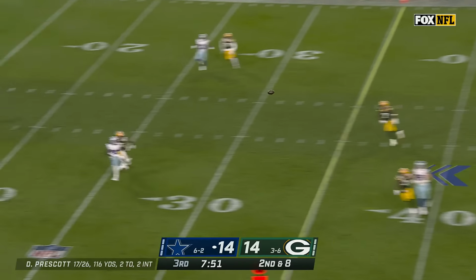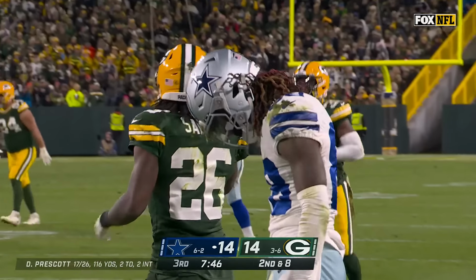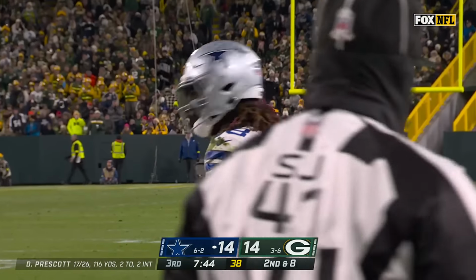2nd and 8. Prescott looking deep. Going deep. It is caught on the run. Lamb's got it at a big gainer. CeeDee Lamb inside the 15.